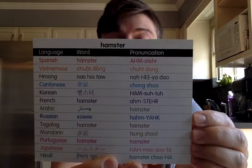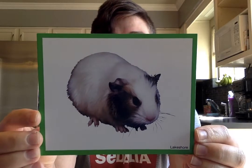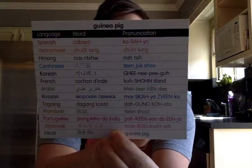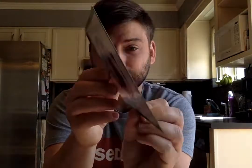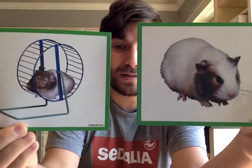I actually had hamsters growing up. They kind of look like a mouse, but they're actually not. So there are ones that live in cages and they have a little wheel they can run in. They drink water, eat some food, and they're pretty friendly. Sometimes they bite, but it's not too bad. Then we have something that's a little bit bigger than a hamster. It's a guinea pig. I've never had a guinea pig, but it's a whole lot bigger than a little hamster. You see that?